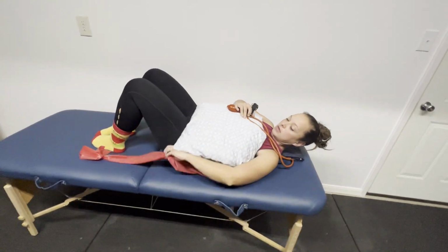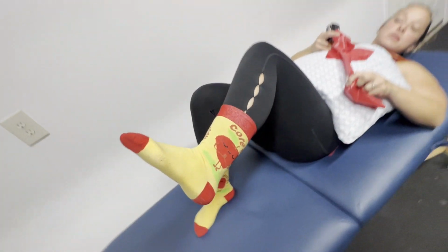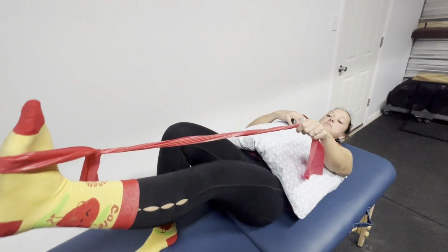TheraBand. Put it on her. Look at these special socks she's wearing. It says core strength. I don't know if you see strength on there. So she wore that today for everybody. They're super beautiful yellow socks. It's cold outside and I'm wearing them. Yeah. Can't stop that. All right.